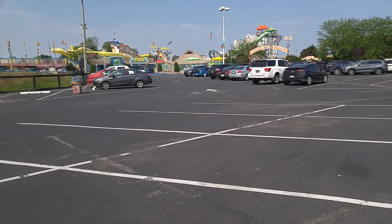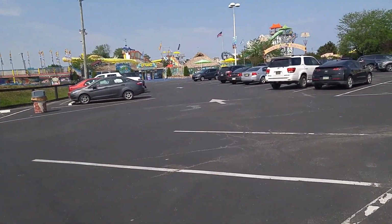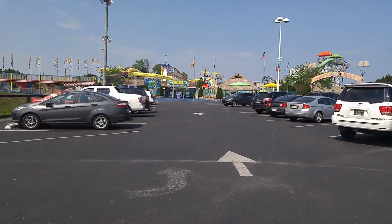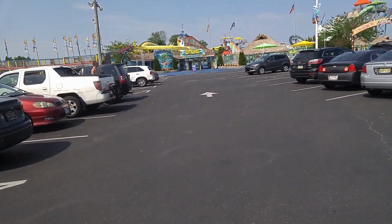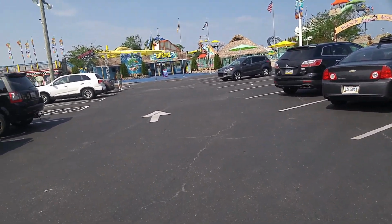Alright guys, so we arrived here at the Jolly Rogers Splash Mountain, which is a water park. They have a go-kart track here, as well as some rides down at the boardwalk at the inlet parking there in Ocean City. But we have an all-day pass here for Splash Mountain, which is their water park. So we're just heading in here now.